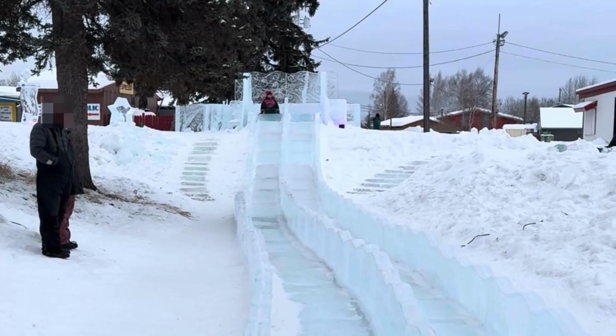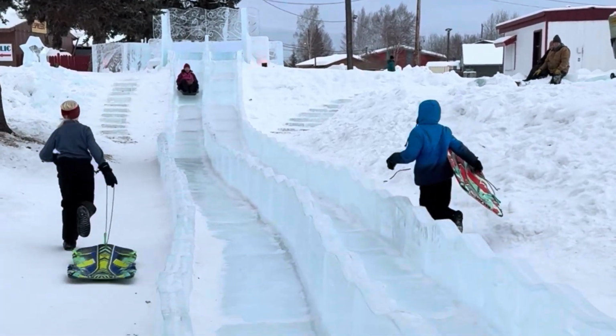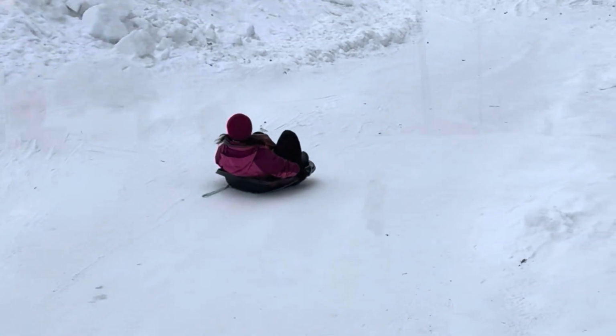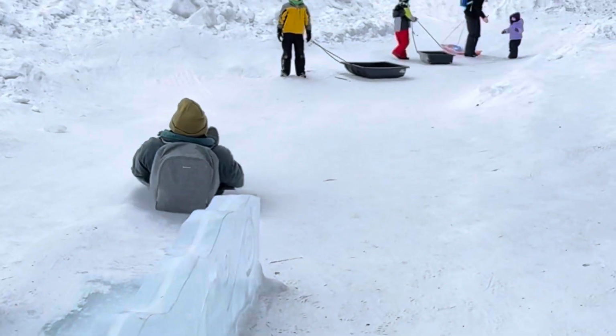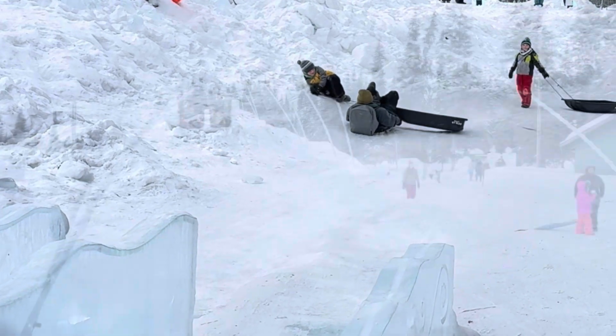Finally, it was slide time. This was my favorite slide. It's super fast, with no control over where you ended up. Little buddy, did you come just to get crashed into?